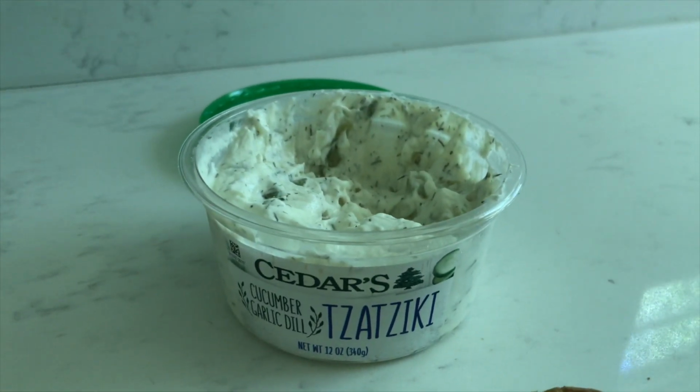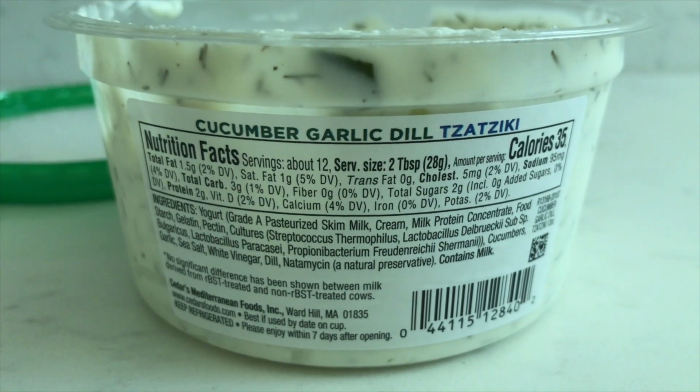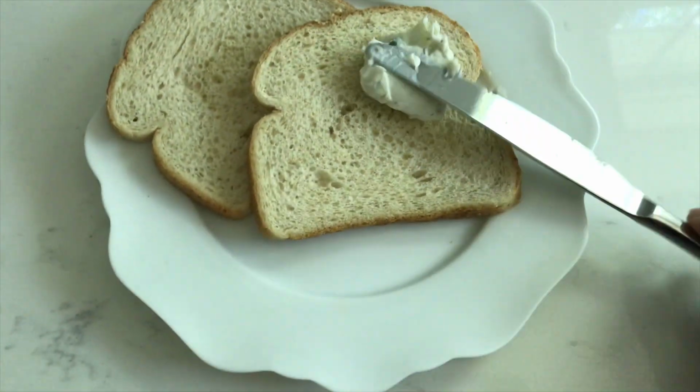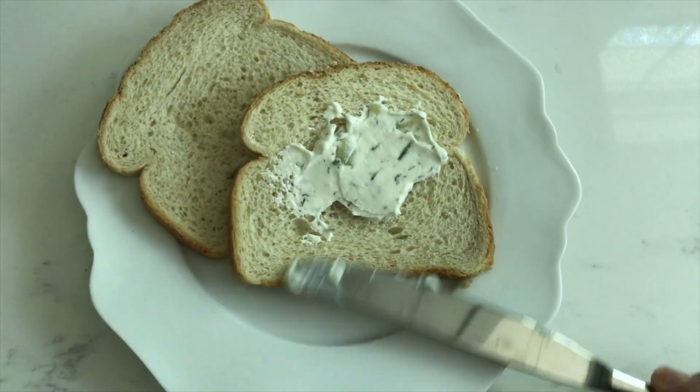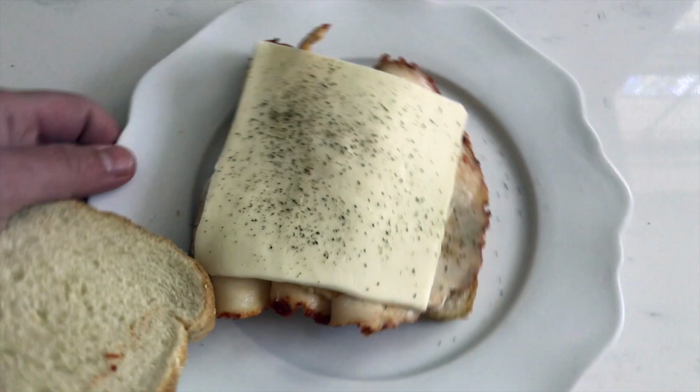And then I'm going to add one of my favorite spreads, the cucumber garlic dill tzatziki. This is so good. It has so much flavor. I'm obsessed with it. I like to use it as a spread. I'm then going to use 3 slices of turkey, 1 slice of cheese, and then top this off with pepper. The protein and cheese options are completely up to you.